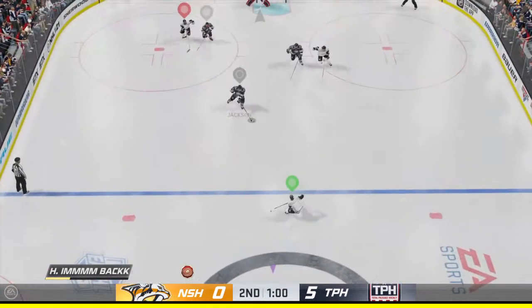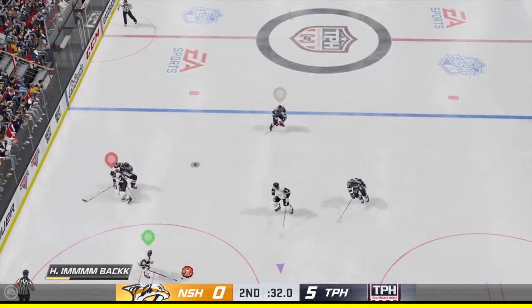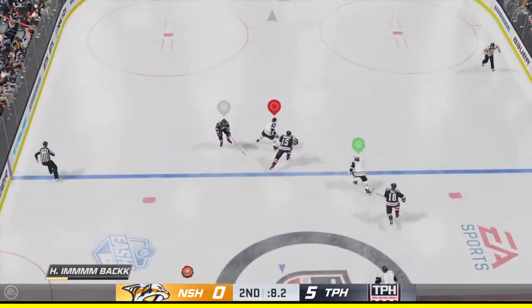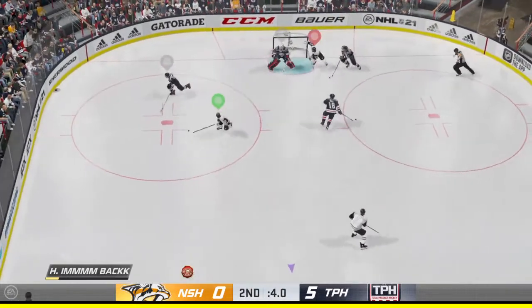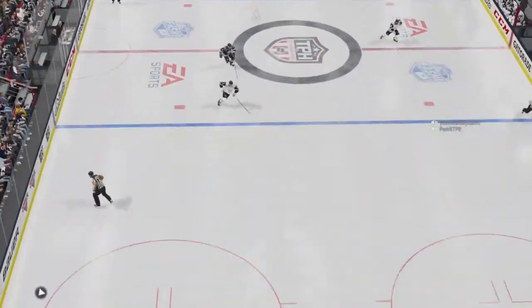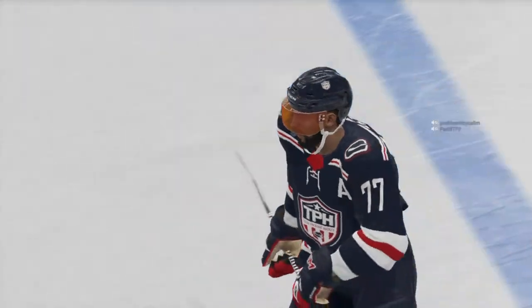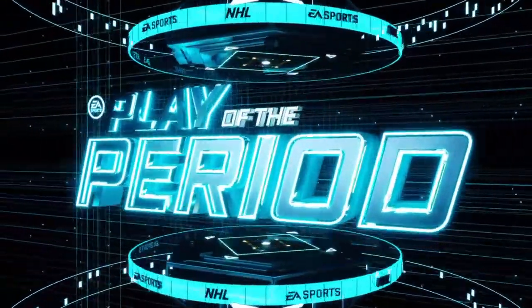And nearing the final minute of the second. Through the middle of the ice, they enter the attacking zone. And as he stumbles, he coughs up the puck. Here's an offensive chance. No, he's got to get that on target. That's a scoring chance, and he doesn't even make the goaltender make a save. And the period has come to an end in what has been a very one-sided affair tonight.